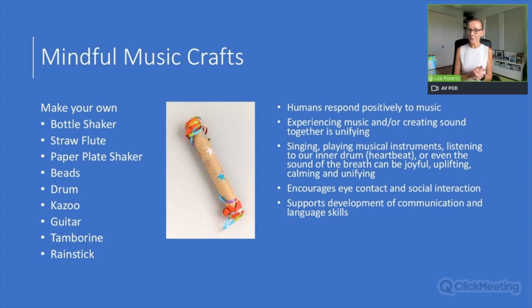So I'm going to go through just a few of the musical instruments I've crafted with kids. And I'll start with something that's quite typical yoga. And this is a nice one that you can then segue into your relaxation as well. So if you've never seen one of these before, it's a rain stick.